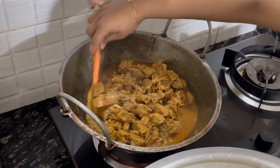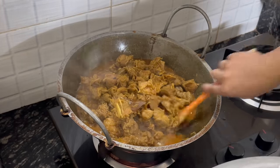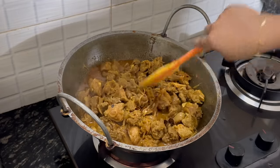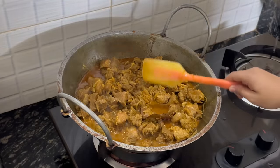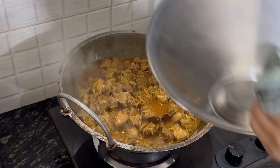There's lots of masala spices that's gone in. It's going to be a rich, very rich gravy. It's going to be unbelievably beautiful. Let this process cook away. Let that moisture, the natural liquid from the meat, come out. And then we're going to dry it up and then we're going to add the next ingredients.